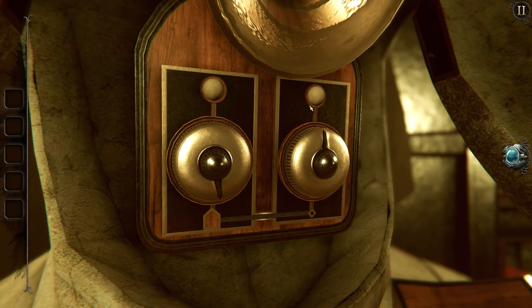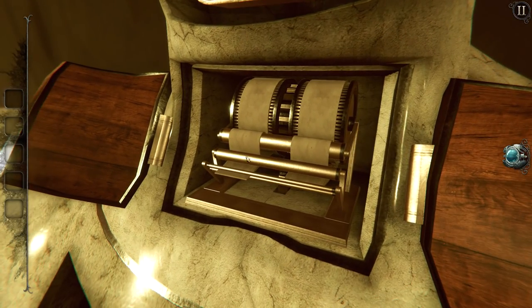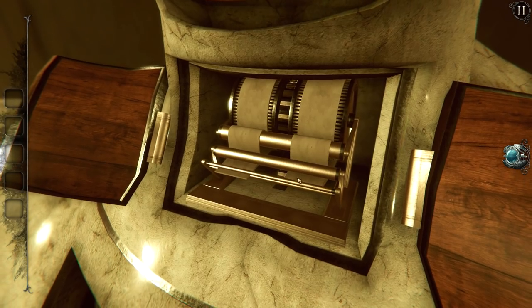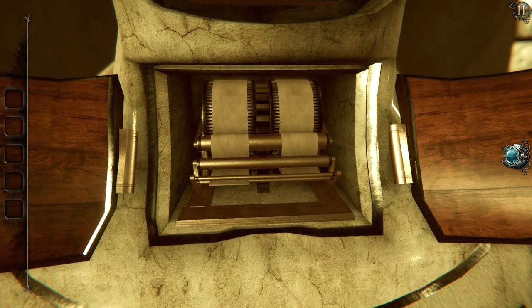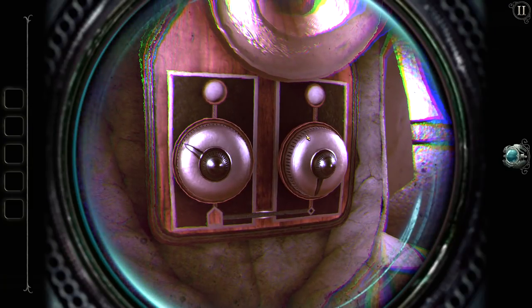Are these buttons? Hmm. Oh? Okay, they don't go past that, it seems. No. Okay, and this can't sit in the middle. It has to be left or right. Okay. Can I spin this, move this in some way? I'm not really sure, to be perfectly honest. I'm a little bit stumped.